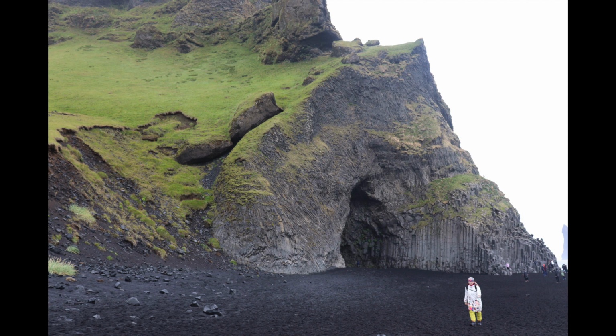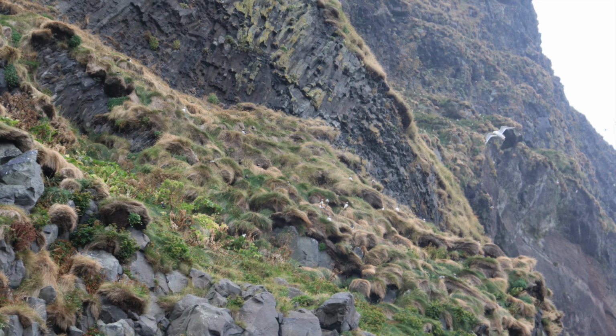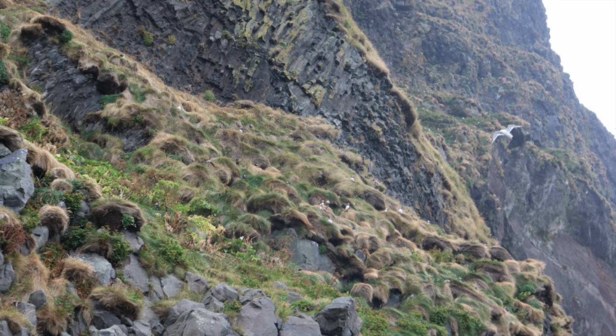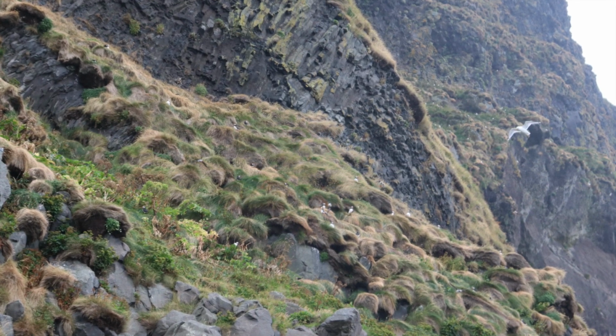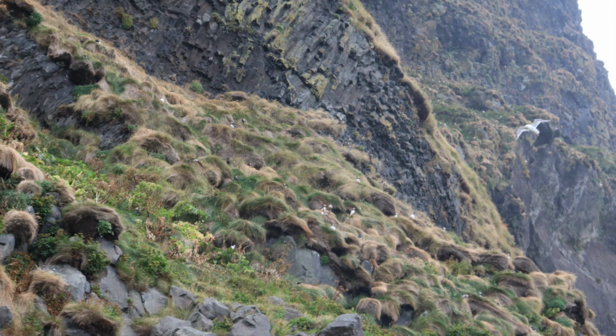But these columns also formed unique habitats for puffins, which are these adorable little, kind of like a penguin meets a dove, but they're adorable. And I was so happy because they usually start to head north by this time, but we got a chance to catch them. I wish I had a better lens so I could take a closer up picture of the puffins, but hopefully you can see the little white dots in this photo, and that is them.